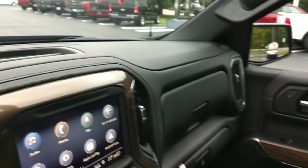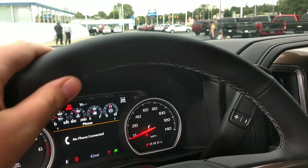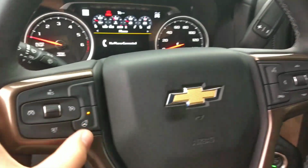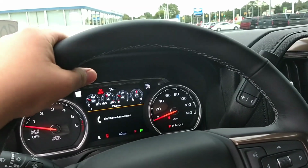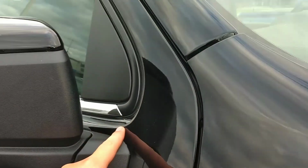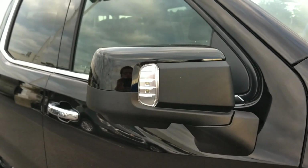You'll notice everything in this interior is very nice. It's all this leather material, and it's got High Country embroidered into the headrests. Everything just feels very nice to touch. And also, it has a heated steering wheel, which feels very nice, especially on a winter day. One thing that I find odd about this truck is you will notice the mirror, it's down here. Normally on trucks it's up here. I don't know why that is, but you decide if you think that's cool or not.